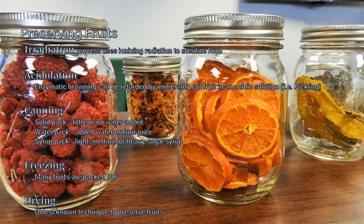Canning is another preservation method that we can do. We can solid pack, which is little or no water added to it. If you're going to do these, they're only good for certain types of fruit pulps and things like that, typically where the water is already extracted. So dates would be a good example of that. Water packed is adding water or fruit juice. So you may find your lychees are stored in a lychee fruit juice, and canned. And then syrup packed. We've all had those fruit cups growing up as a kid that were just saturated with this sugar syrup. So we understand that process.